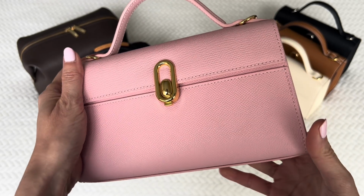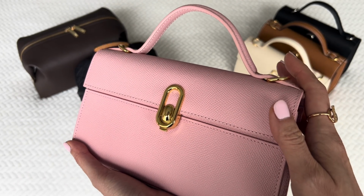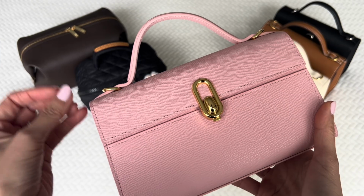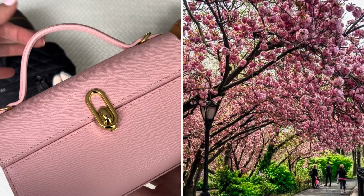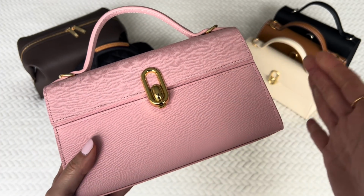It is the perfect shade of baby pink. If you were to check my online browsing history, you would see so many pink bags in my search browser because I have been obsessed. Whenever this time of year rolls around, I'm constantly craving pink. Is anyone else like that? Because this happens to me year after year.